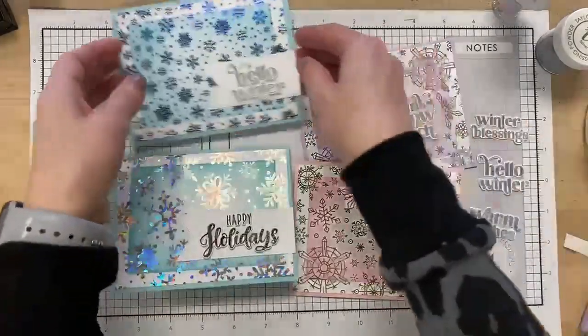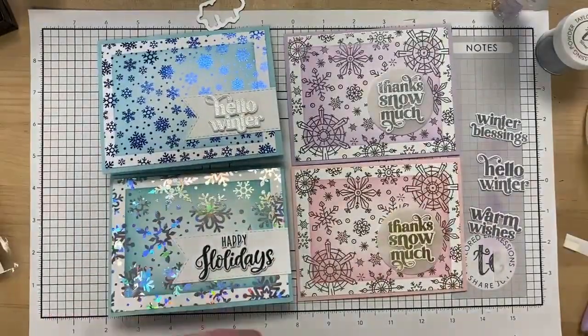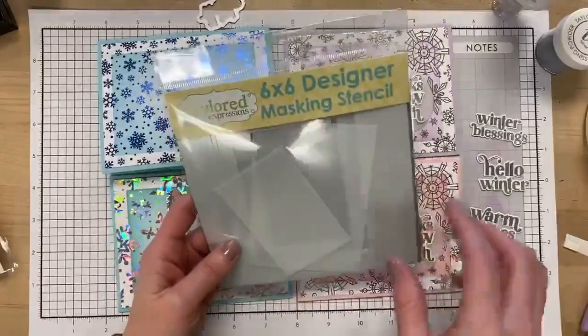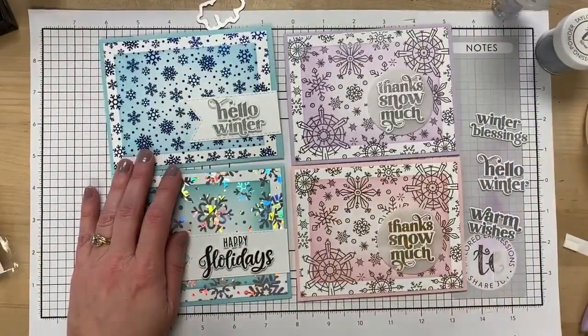I think that's everything. That's what I was going to show you today. I hope you liked it. I hope you think about adding this to your stash if you don't already have it. I love the rectangles. I use them all the time. And they work especially well with these foilet panels.